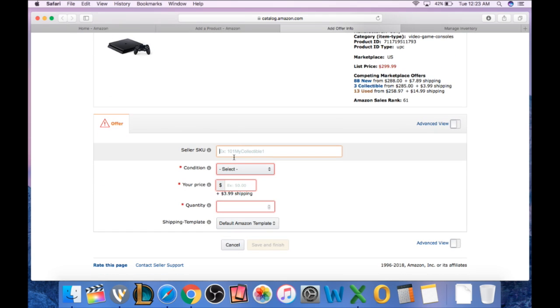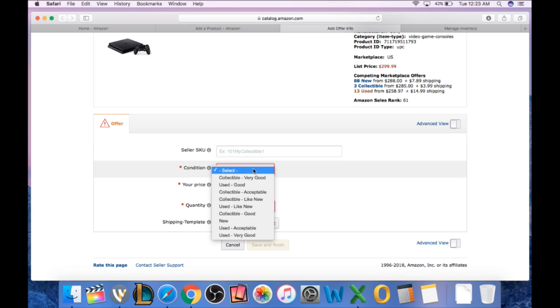The seller SKU is your unique identifier for in-house. Let's say you want to call that Casey's Inventory PS4 1. You would make that SKU whatever your SKU is. If you're going to put that in bin A1, if it was going in a bin, it would be A1 as your SKU, whatever. Your condition, you want to do used, collectible, or new.